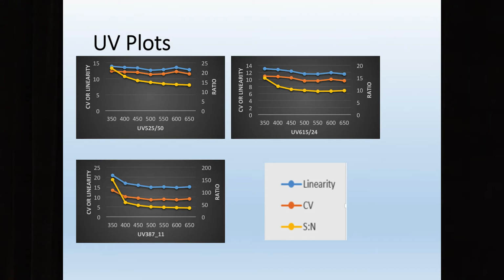So I tried some other beads. I tried the Spherotech Ultra Rainbow beads that are better for other, like red and the far red channels. They didn't work for UV either. So we're still going with our original seat of the pants method.